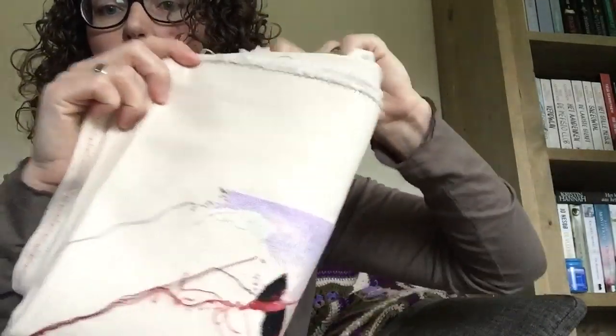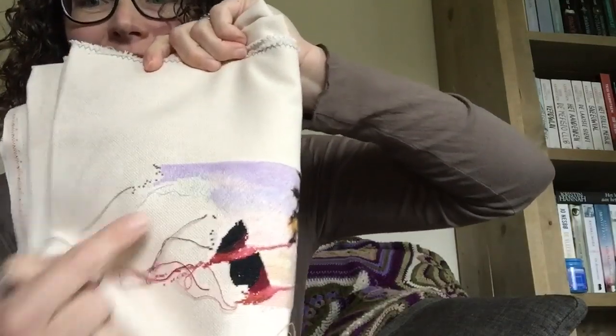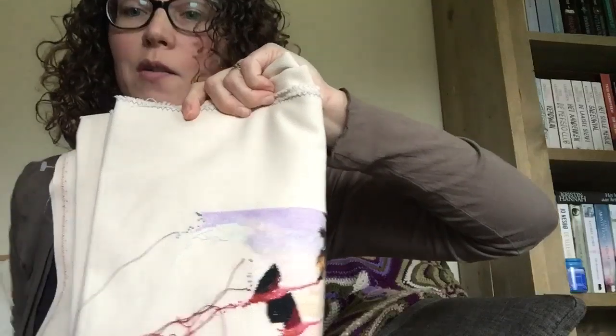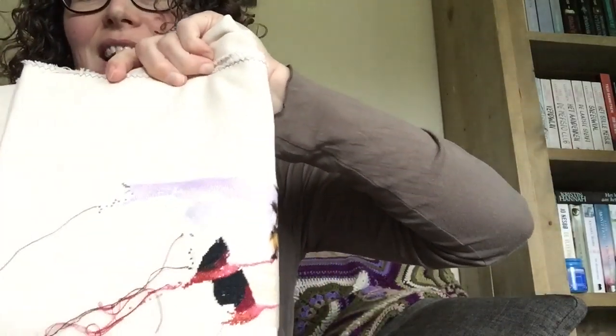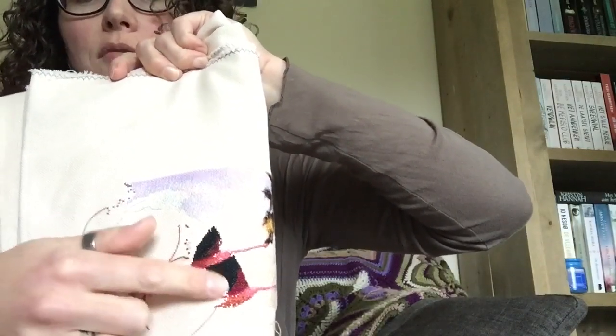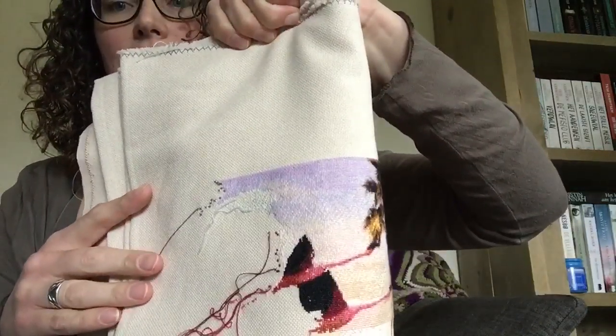I did so much fabric. It's crazy. I did a lot of the black. In the evenings when I couldn't work on the butterfly because my finger really hurt, I was doing the darker colors, so I did a bit more in the bird over here and the wings. And besides that, it's sky.